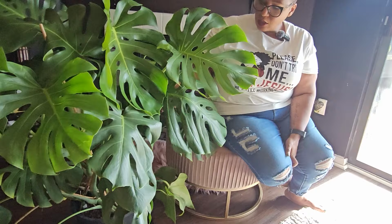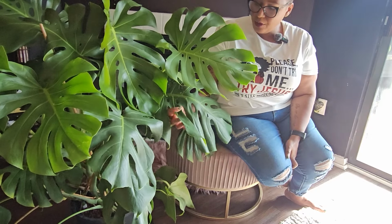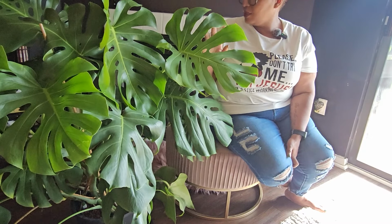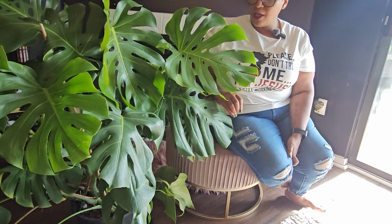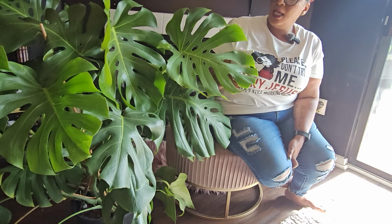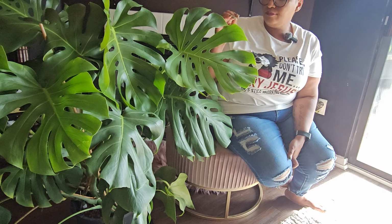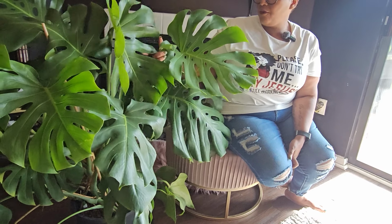She's grown to a point where I'm happy with her. And yeah, I think that's all I can really say about her. We just keep tucking her aerial roots back into the substrate. All of my Monsteras are in leca. They love leca. So yeah, that is my tip for her.